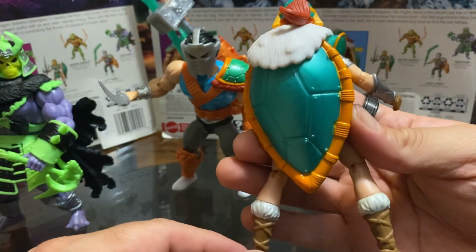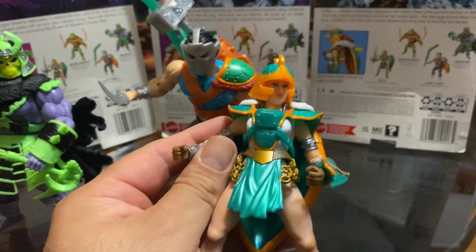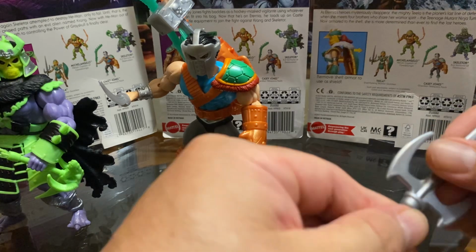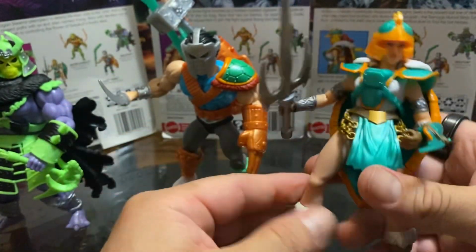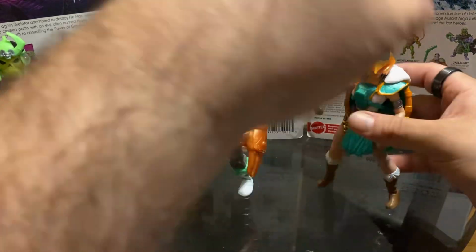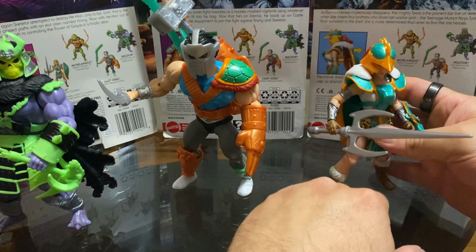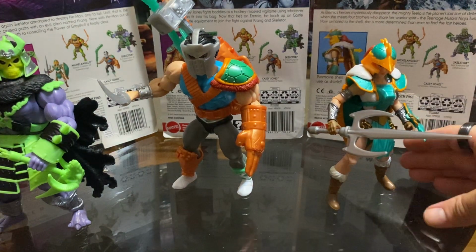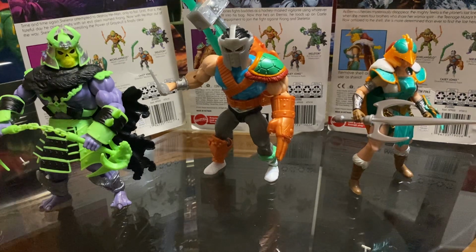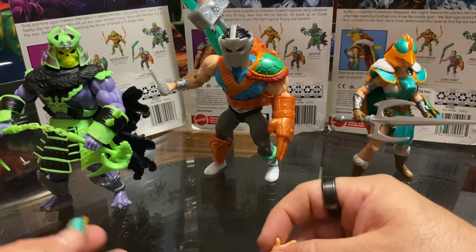But that's the way she looks from the back. Of course, her shield. Pretty cool looking figure. Nah, I really like it. I'm gonna say, man, this might be my favorite Teela. She looks really cool. The only one big miss here is Michelangelo, of course. That would be the last turtle figure.